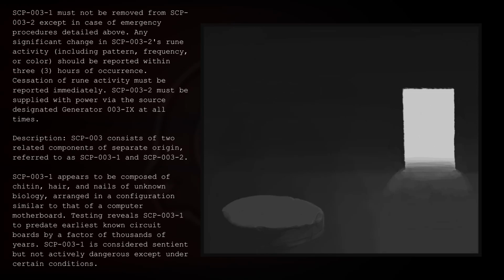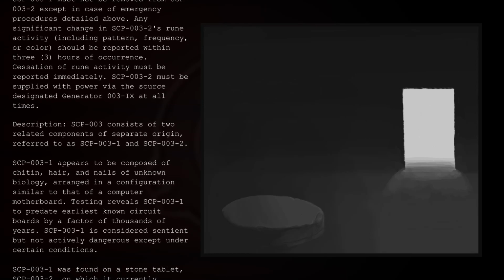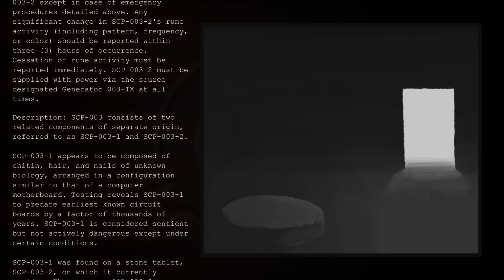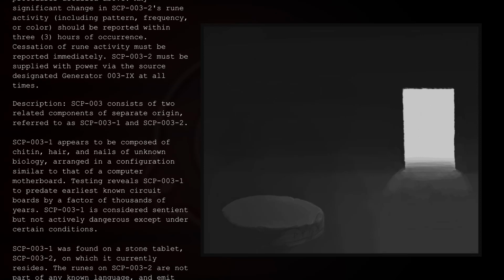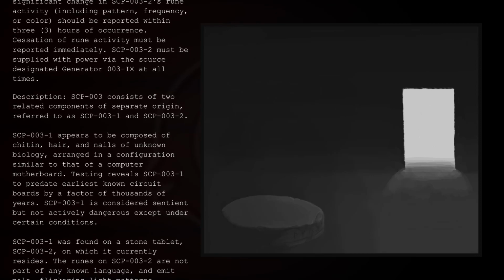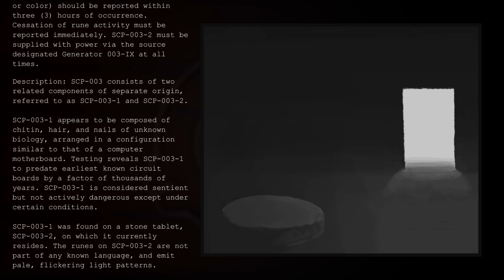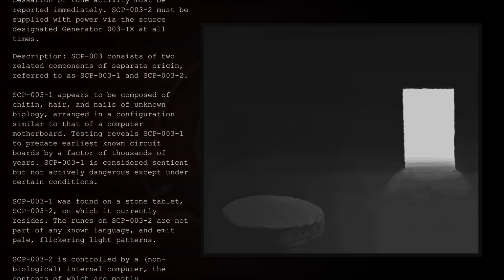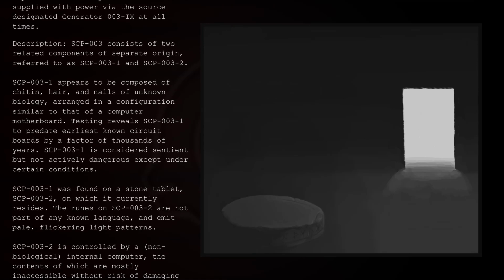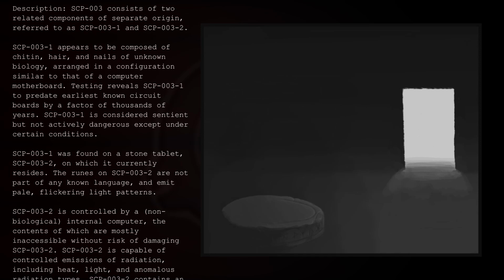Description: SCP-003 consists of two related components of separate origin, referred to as SCP-003-1 and SCP-003-2. SCP-003-1 appears to be composed of chitin, hair, and nails of unknown biology, arranged in a configuration similar to that of a computer motherboard. Testing reveals SCP-003-1 to predate the earliest known circuit boards by a factor of thousands of years. SCP-003-1 is considered sentient but not actively dangerous, except under certain conditions.